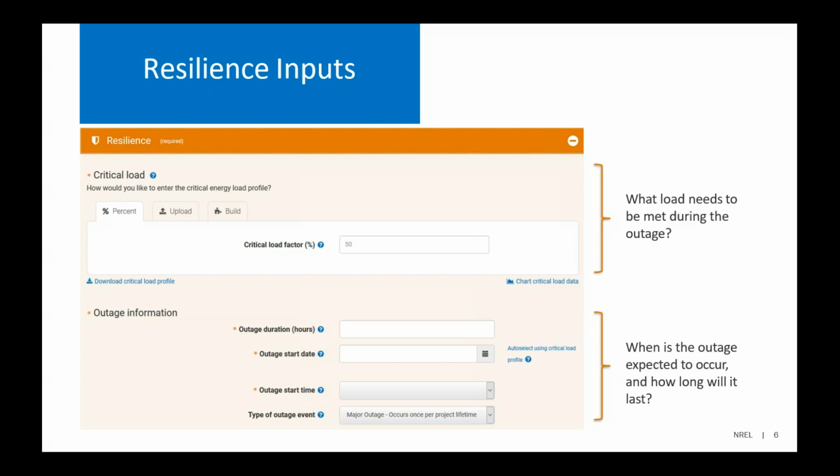And then you also need to enter information around when the outage is expected to occur. So that includes the duration and then time and date of when the outage occurs. We recognize this is something that's oftentimes not known, and so we have added some additional outputs that use a simulation engine to look at what changes you would see should that outage happen throughout the year. You can also go back and iteratively evaluate a few different options here for outage duration and start date and time.